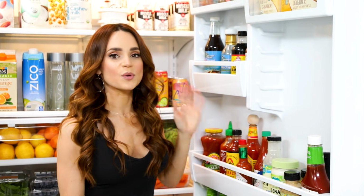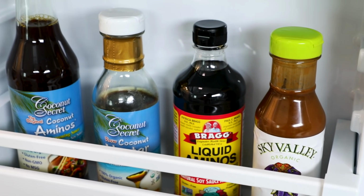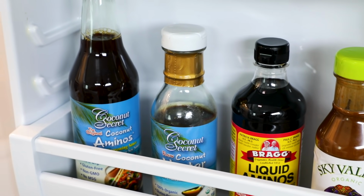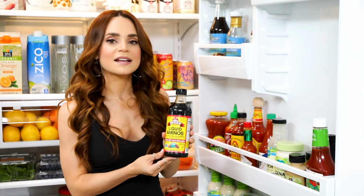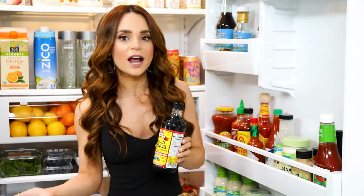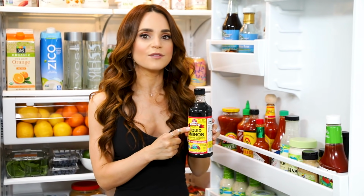Up here are some soy sauce replacements. I don't eat soy sauce anymore because soy is in so much food and lotions and products that a lot of us have too much soy. So I started using these. They're liquid aminos, taste just like soy sauce. It has less sodium and it's still delicious. You can use it on stir fries or on rice or chicken, whatever you'd like. The brand I really love is Bragg.